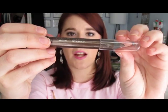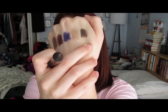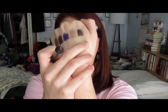Then I have this Ulta eyeshadow crayon in Devil's Food, and this is one Natasha sent me a while ago that I probably have used like once, but it's a really beautiful deep brown with silver glitters. And I really like this one, but I need to use that more. I don't really reach for these crayon ones. I always do the pots, so this challenge will help me remember to use these.